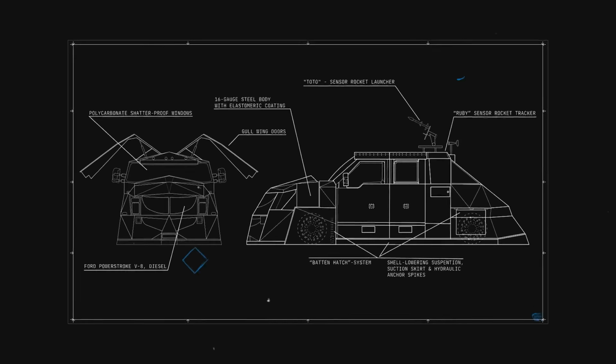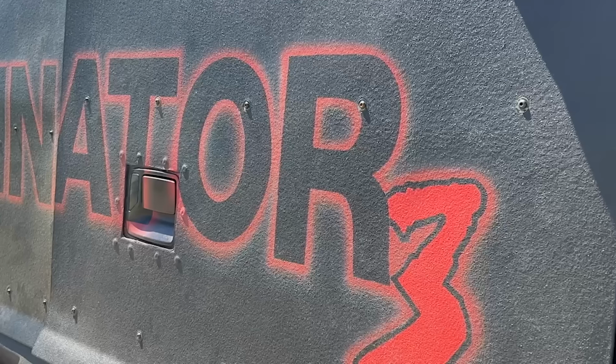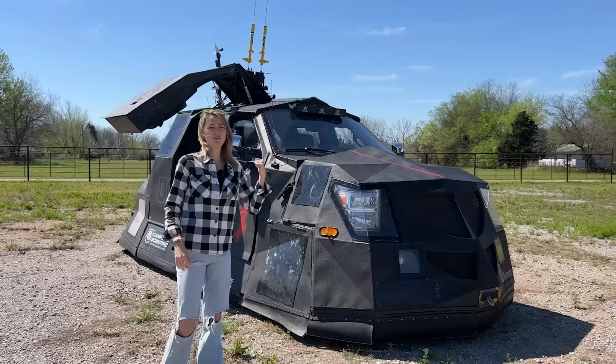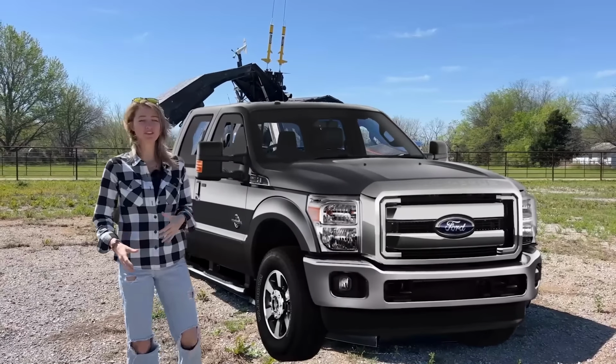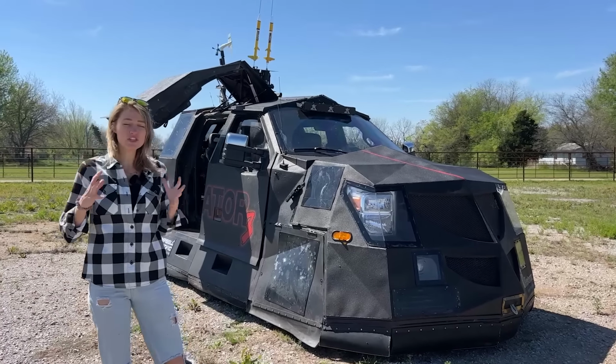But there is one car in Oklahoma that has been purpose-built to withstand the worst storms and tornadoes. This is the Dominator 3. Before it had a $750,000 transformation, it was a Ford F350 turbo diesel. This wild machine is engineered to withstand the most vicious storms.